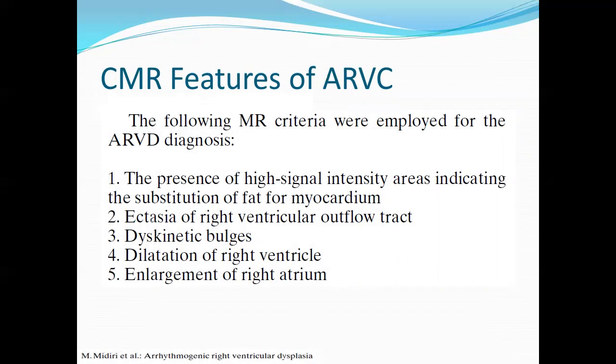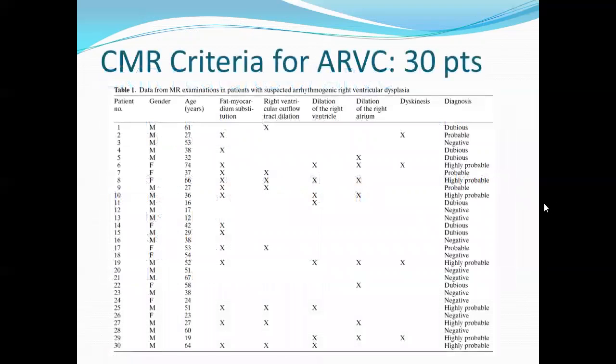So the presence of a high signal intensity, indicating substitution of fat for myocardium. Like we said, fatty fibrous replacement of the free wall, ectasia of the RVOT, dyskinetic bulges, dilation of the right ventricle, and enlargement of the right atrium. Dilation of the right ventricle, of the RVOT, and ectasia basically just meant that it was larger than what the LVOT was. And this was the 30 patients and their breakdowns.